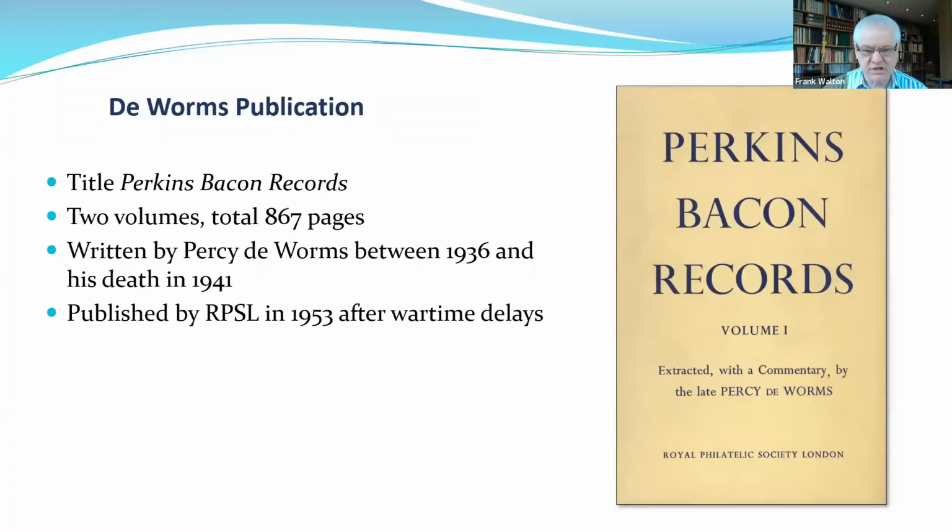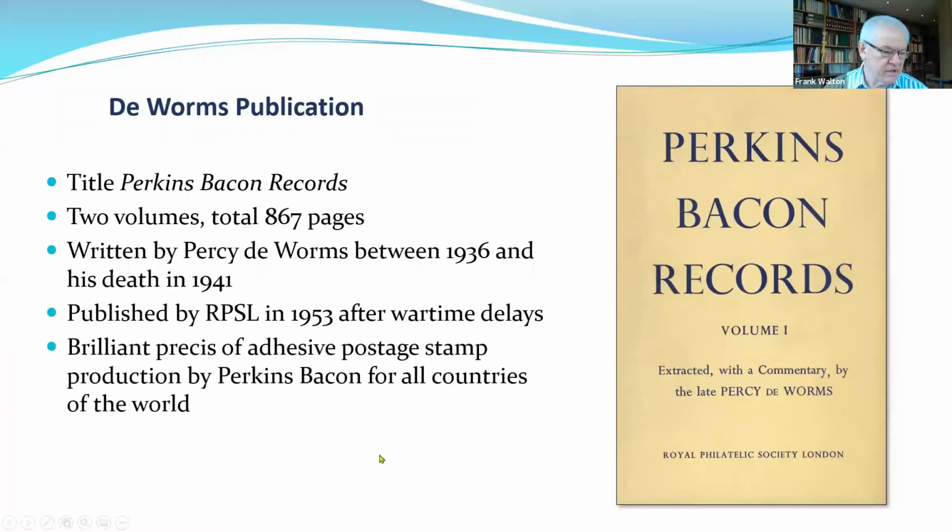It took a long time to get this published. Essentially, it was all down to the Second World War, and it was a difficult thing to do in those days. But it is a brilliant précis. And if you want to collect any of the colonial countries, or indeed any foreign countries which Perkins Bacon printed stamps for, this is the place to start.